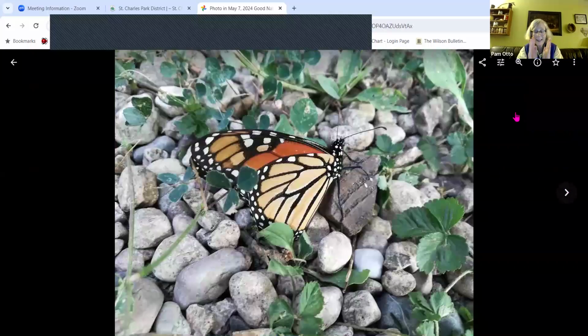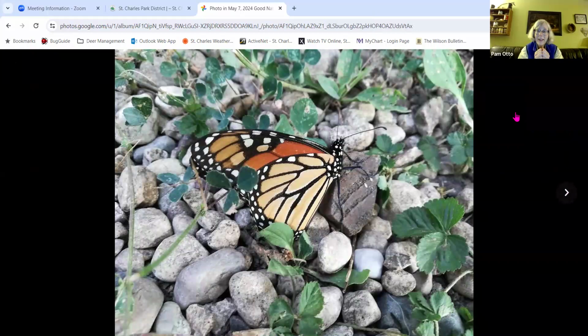Now, I have to say, this is not from this year. This is a picture I took, gosh, at least a couple of years ago. I put it in though today because I was not fast enough to get a picture of the visitor that was in my front yard on Saturday. I could not believe it. I came back from that Johnson's Mound field trip, and there was a monarch in my front yard.